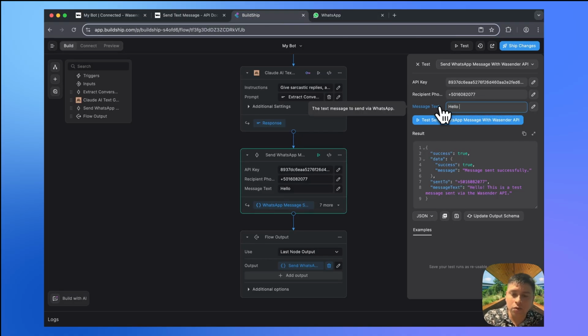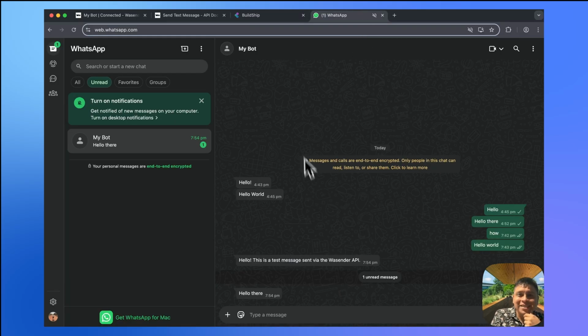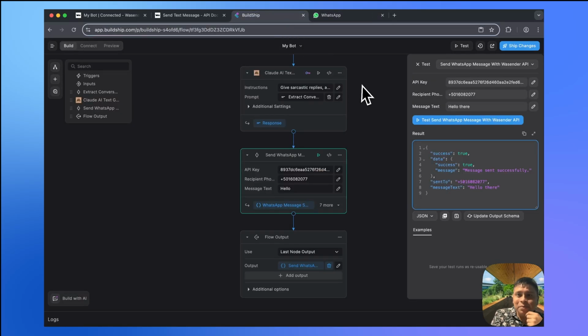So let's say, hello there. Let's try it again. And yeah, we're getting the messages. So that's great. Up to this point, we've successfully connected our WhatsApp phone number to BuildShip. We're able to now send messages as well, but we don't want to send back static responses here. We want to send back dynamic responses.